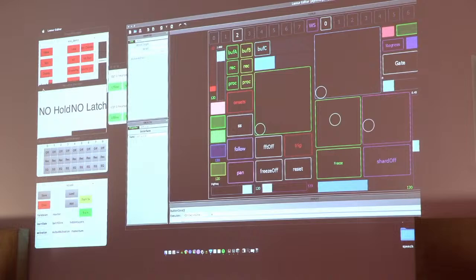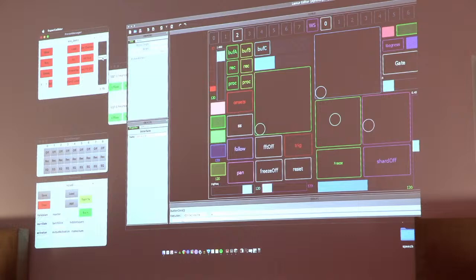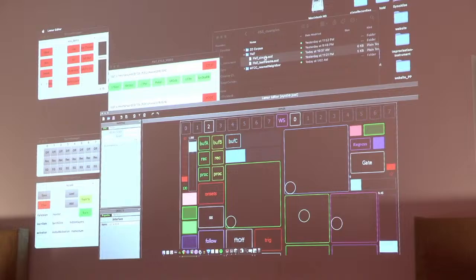So let's see. So now you're hearing the synthesizer. I have some examples I'm gonna show you of how I do this.